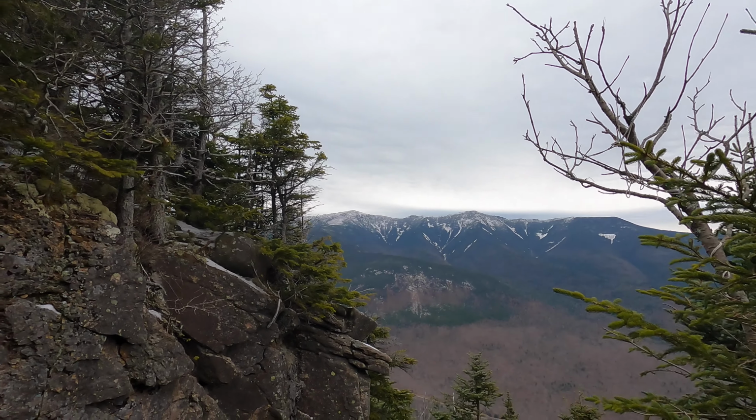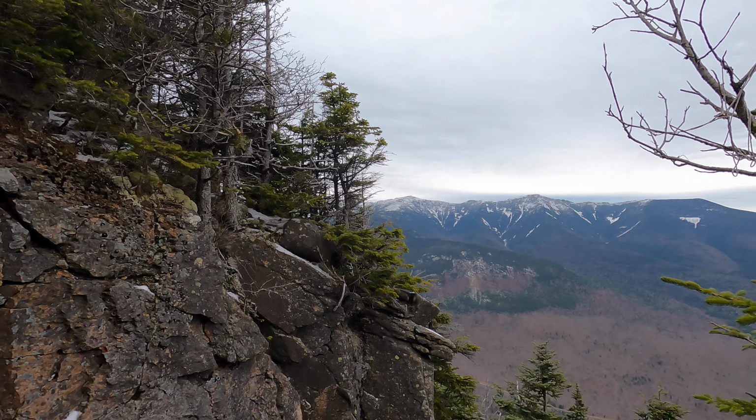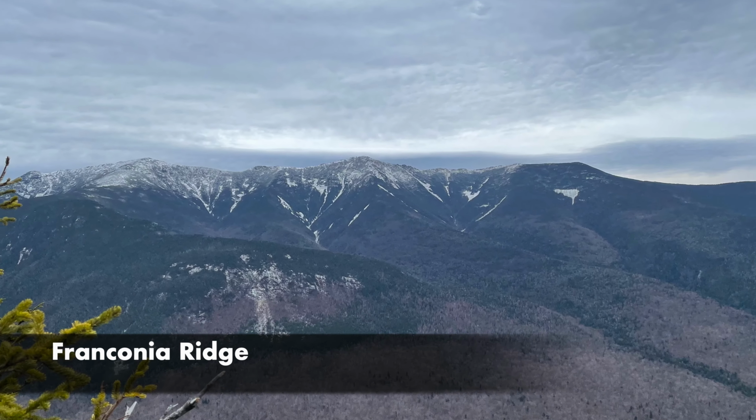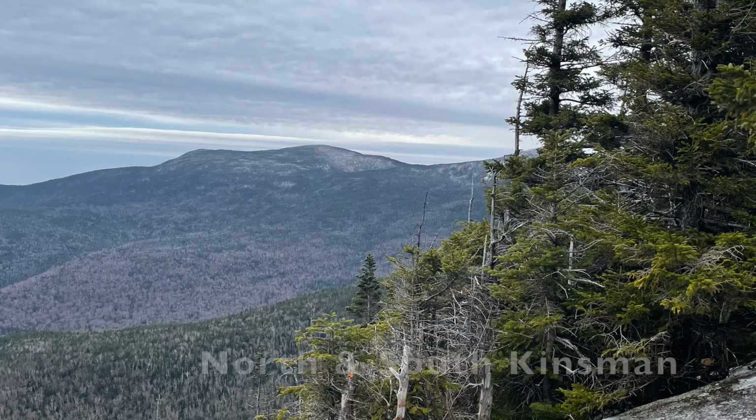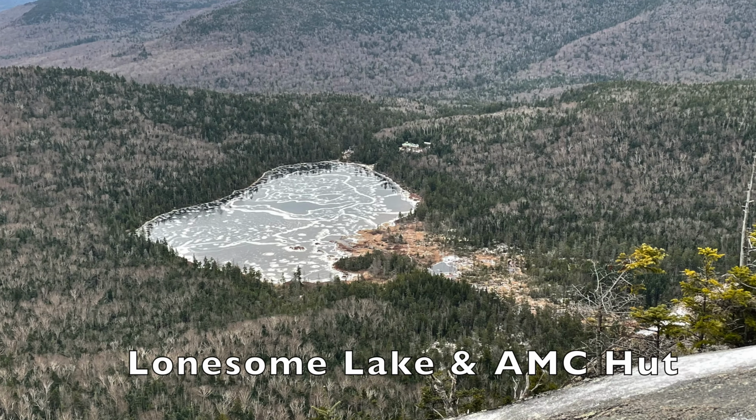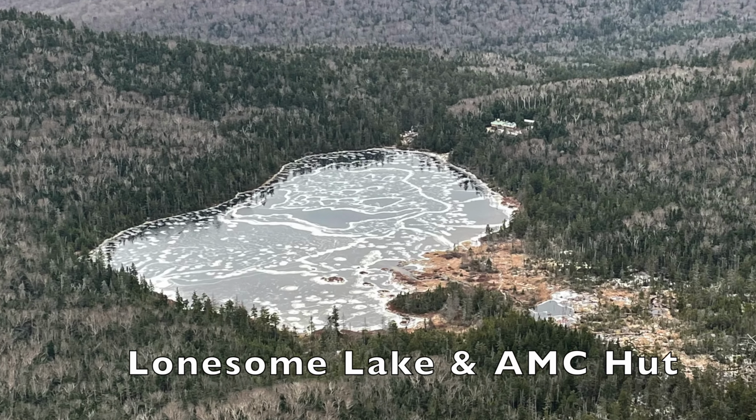Holy cow, look at that view. Franconia Ridge. Starting to get close to the top of Cannon Mountain here. We just went over the first ladder. I think there's more to go. Off in the distance is North and South Kinsman. Actually, North Kinsman's kind of hidden by the tree line here, but you can see South Kinsman, Lonesome Lake down there, and the Lonesome Lake Hut.